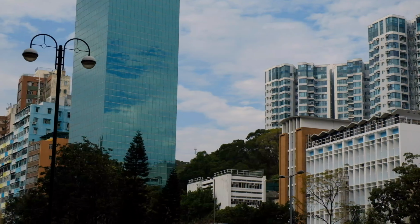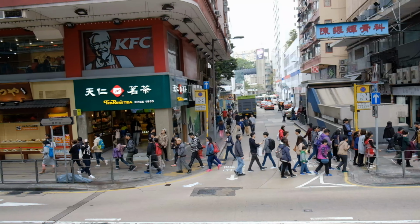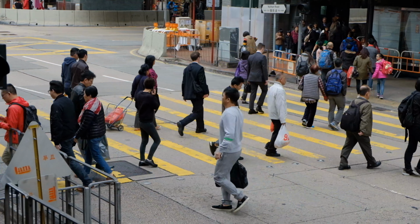The route along Nathan Road and the other big shopping streets is really interesting. So many scenic sights and a never-ending flow of traffic and photogenic street views. 90% of the traffic, by the way, is done by public transport.